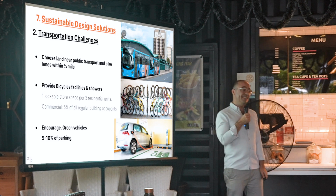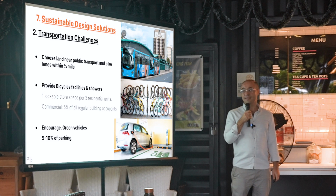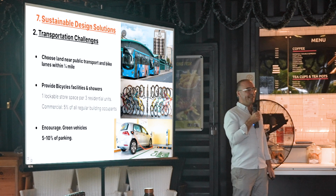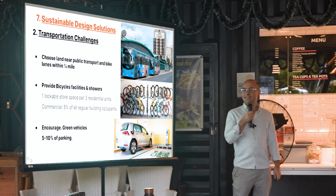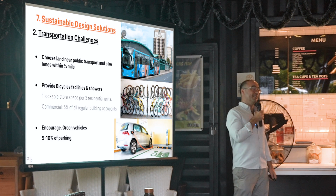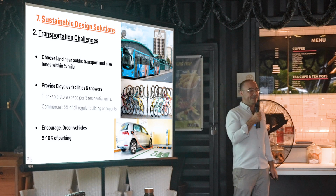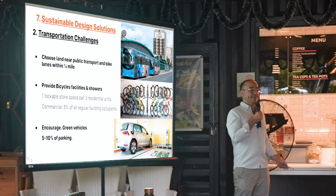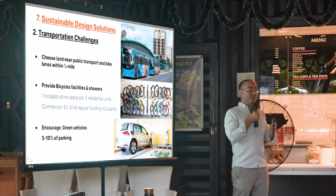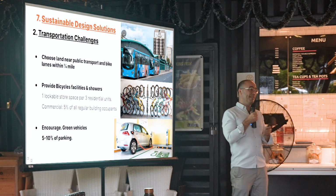Now, if you've got a residential building, there should be at least one lockable bicycle store for every 3 residential units at minimum. This encourages people to use their bikes. And if you've got a commercial building, there should be at least 5% of the occupancy of the building in lockable bicycle stores. So if you've got 100 people in the building, you need at least 5 bicycle stores.